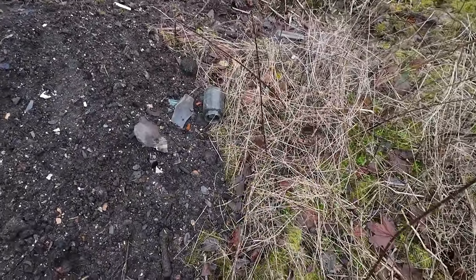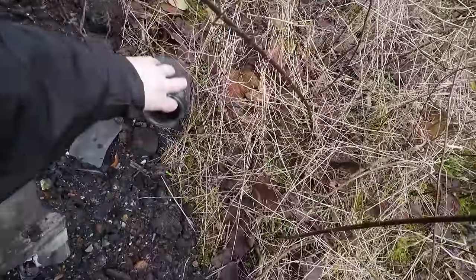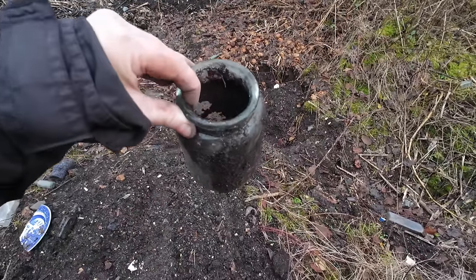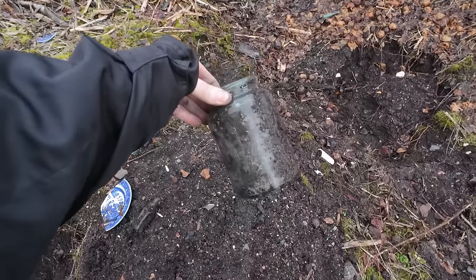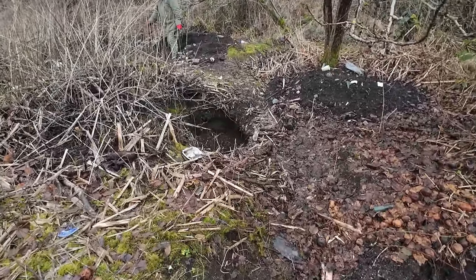Big aqua jar. Big aqua jar. Gosh. Oh, it's got a bottom. Always check for a bottom. I am gonna keep that. I love an aqua jar. Oh, I'm gonna keep it. Can't go wrong. I'm just making my way over here to where Mick is.